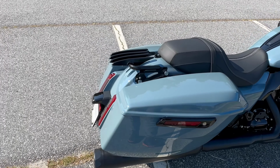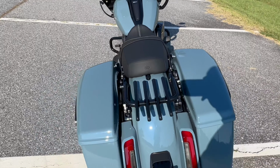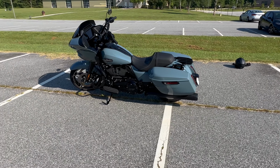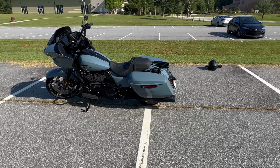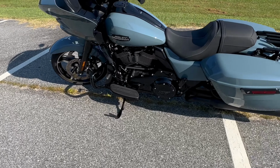Other than that, I really like the way that luggage rack looks on the back of the bike. I just felt like the rear end needed a little bit more completion, and I felt like that added to the back there. It kind of just filled in that rear side. What do you think? Oh, and also the shift link down here as well.